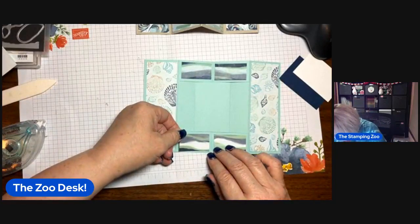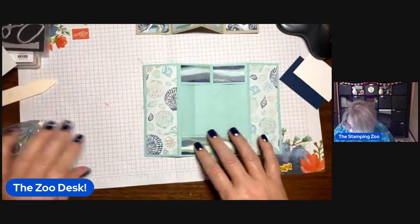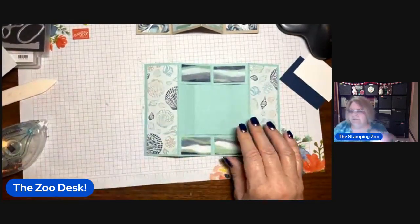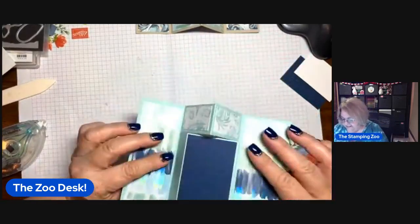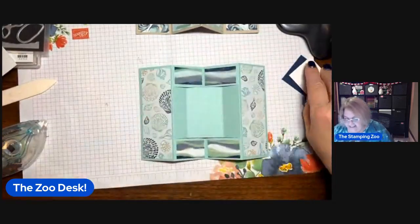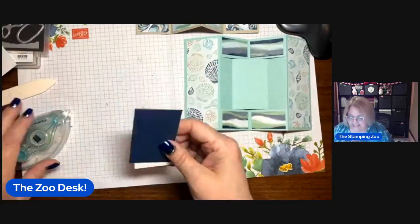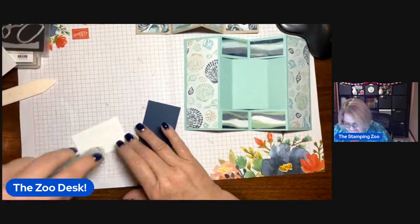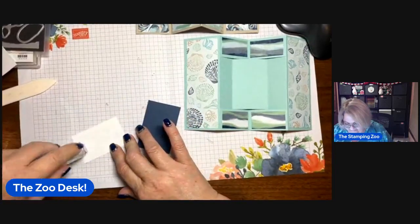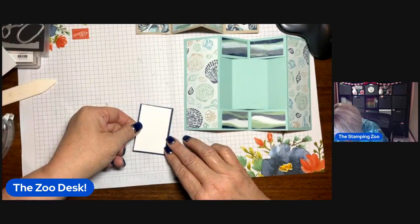All right. Now this is coming together really nicely. See how cute this is? You could make a lot of these because you just have to cut 20 of these papers at one time and just sit and watch TV or something. Watch your stamping videos, catch up with the Stamping Zoo, and make a bunch of these cards. So this one's really cute.